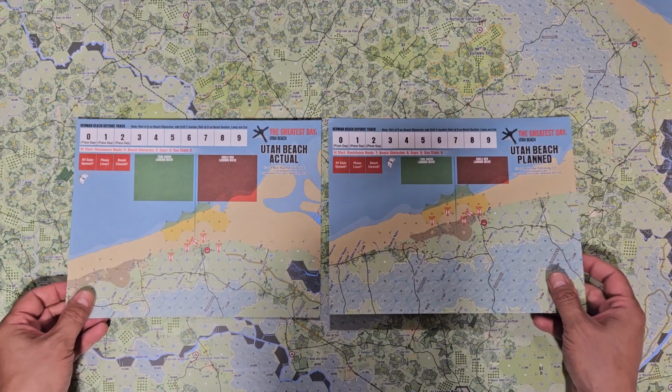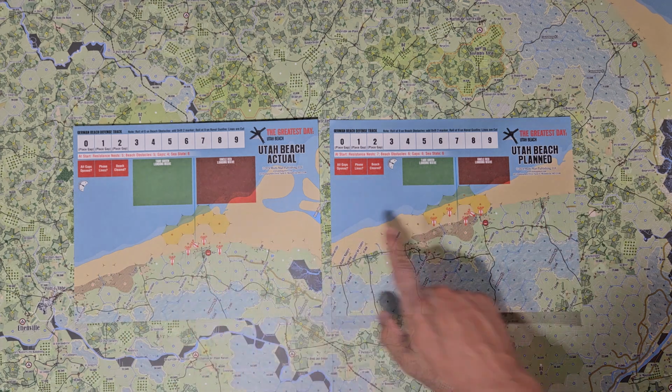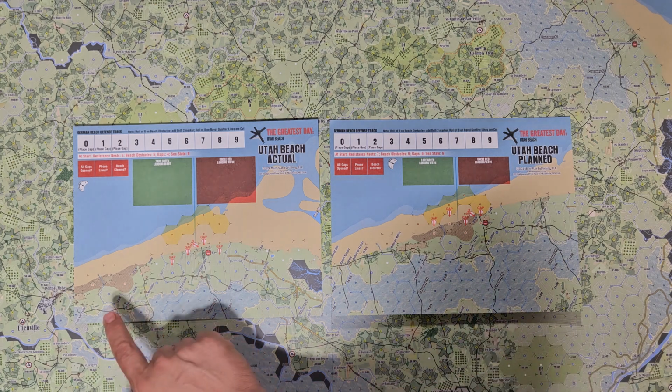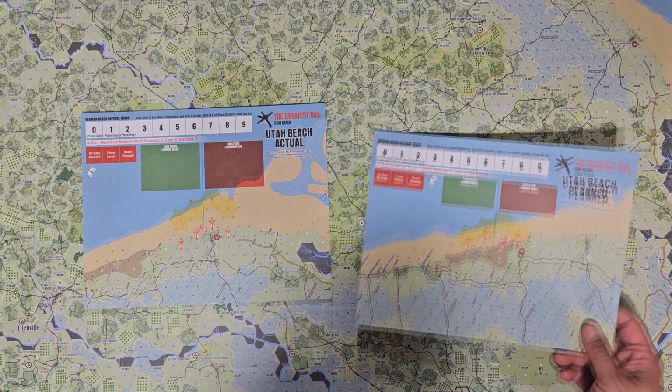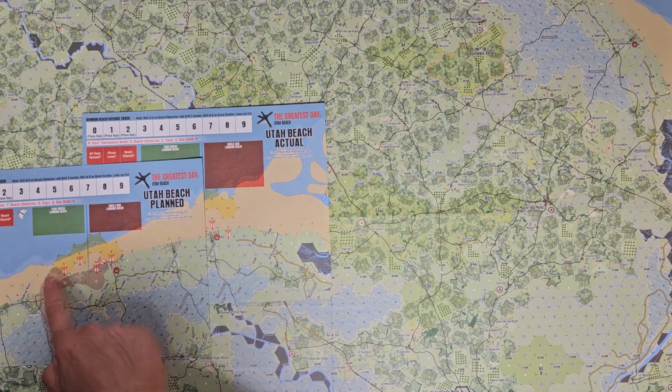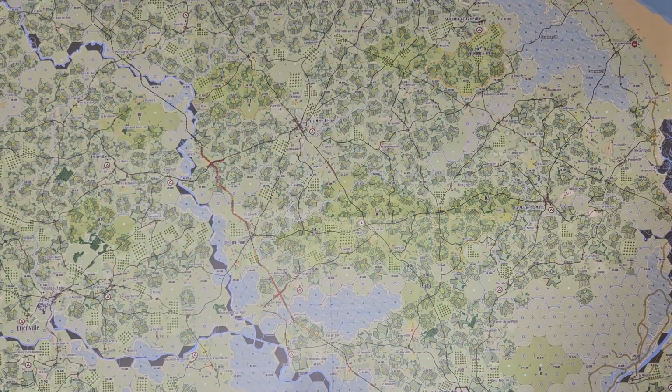There's also 2 beach displays. Now, for those who don't know, at Utah Beach, they actually ended up landing at a different site down the beach from where they had planned to land. And I don't know the mechanism by which the game determines which beach you land at yet, but this gives you a display for each one. So you'll only end up using one of these. And you can see that I don't know what terrain this is right here, but that's kind of in the middle here. So if we were to overlap these, you'll see here's where they planned to land. Right about here is where they actually landed. And where they planned to land was more heavily defended.